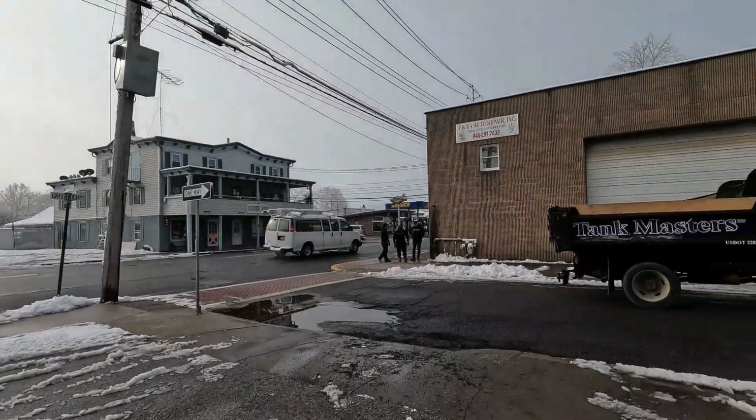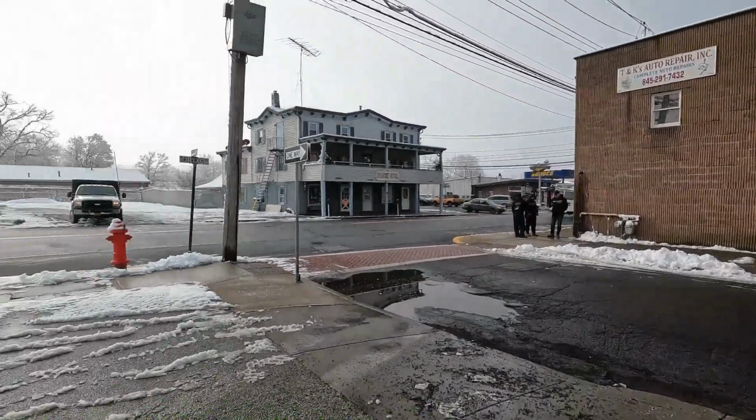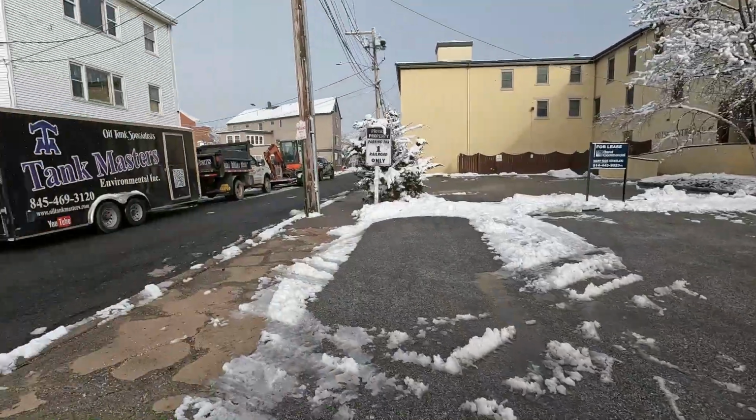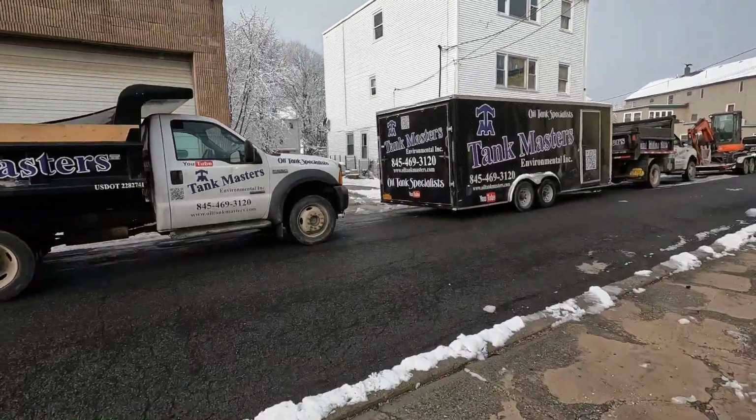We have reached our destination. It looks like no one is here. It's inside that building. Trying to figure out where to get everybody's truck. Obviously, it's the same problem every morning.